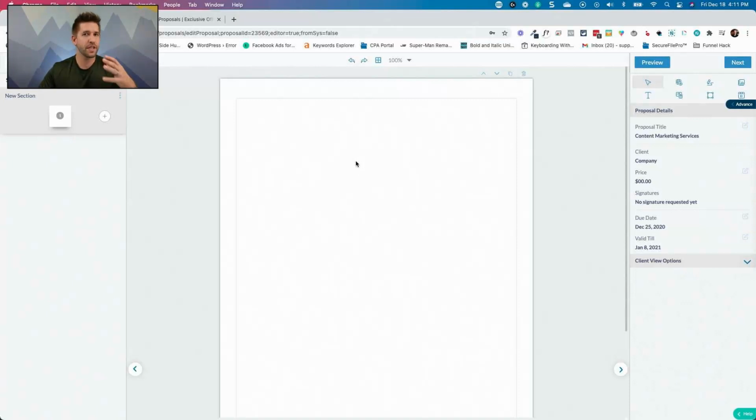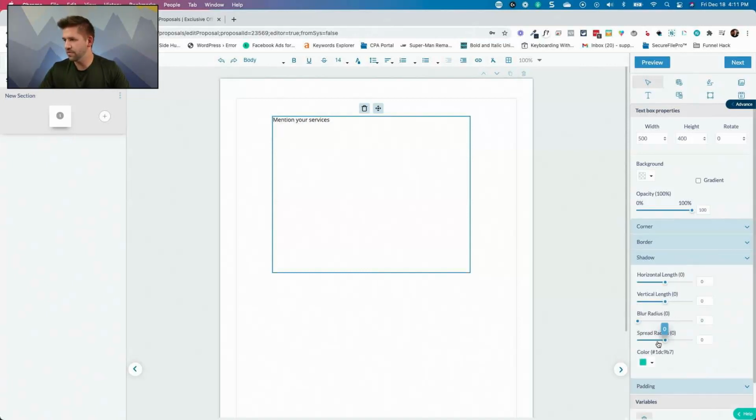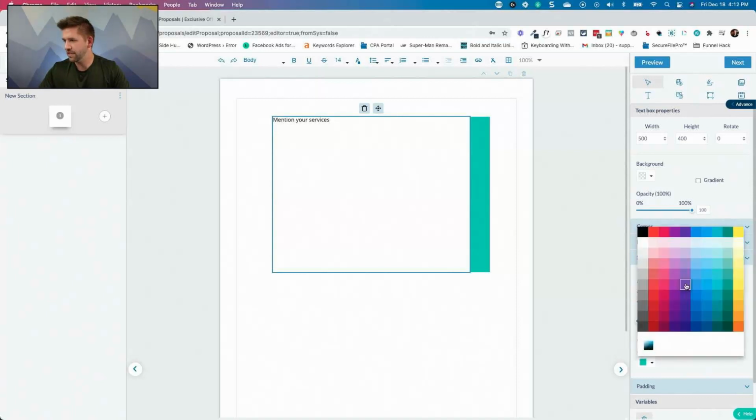And so right here, you're starting out from scratch. And if you're just getting started, this can be an overwhelming place to begin. Don't worry, I've got you covered in a second here. But what this allows you to do is if you wanted to make your own template, or if you have your own thing to import, you can drag your text in and mention your services. You can do all the kind of design stuff you would want. You can even do shadows, the color of it.